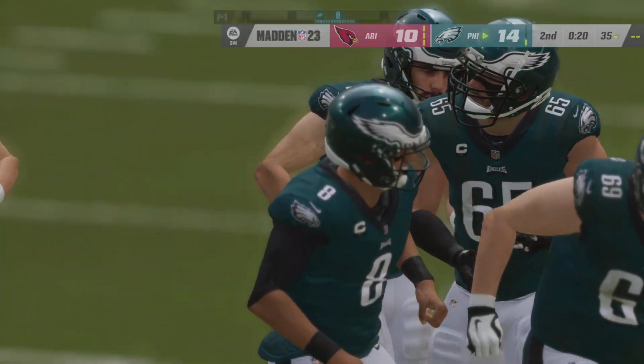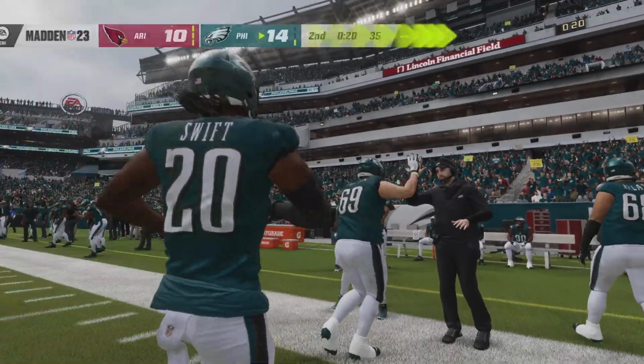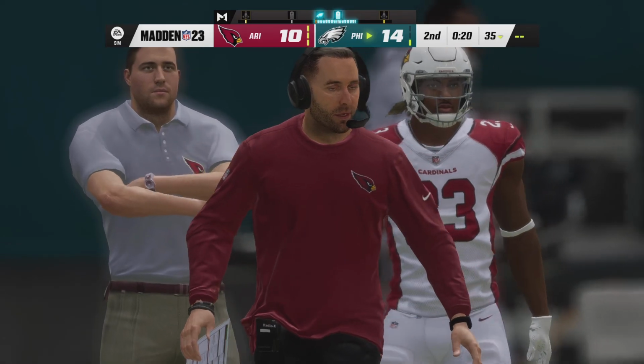Elliott good with a PAT. And the lead is now 14-10. So that one an 8-play drive. It spans 75 yards. The result, Philadelphia in the end zone.